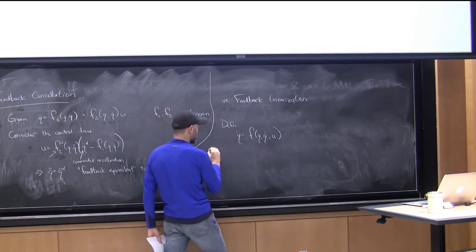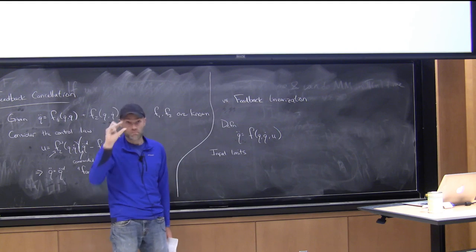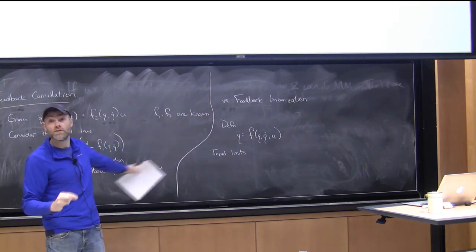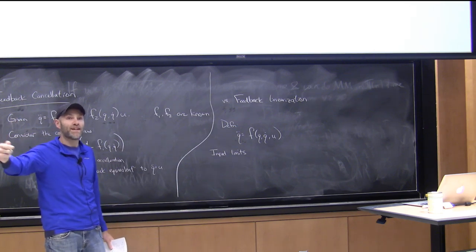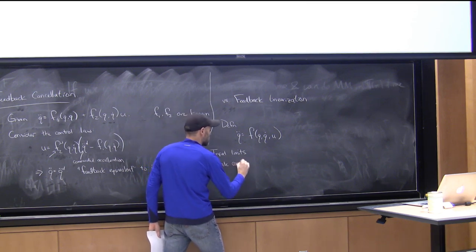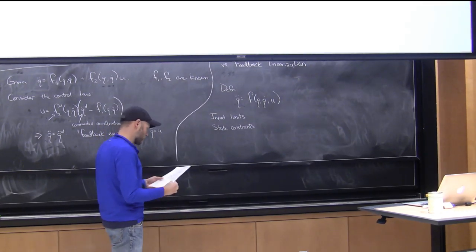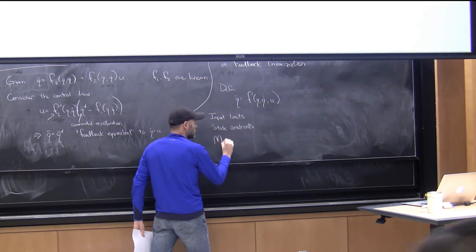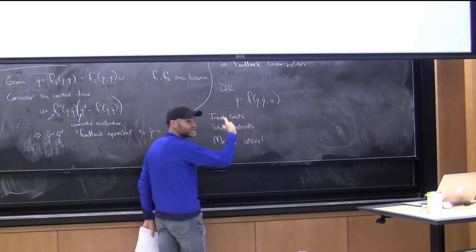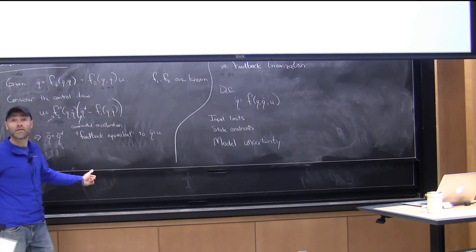Now, there are things besides this matrix losing rank that can hurt that. We'll talk about input limits: if your actuators saturate at some point and I can't produce arbitrary torque from my physical actuator, then that similarly can break this ability to do feedback cancellation and force you to think about the long-term consequences. You can have state constraints. You can also have model uncertainty. And there are other things that complicate control in similar ways.